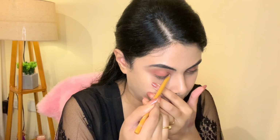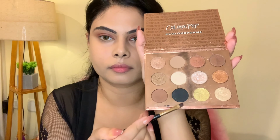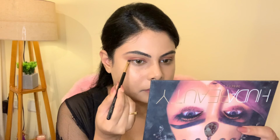Adding a golden pencil to my waterline to make my eyes look bigger. This might look a little painful, but trust me, not that much, and the difference it makes to your eyes, it really opens your eyes, making it look really wider and bigger. I have literally stopped doing eyeliners with gel liners anymore. I only use eyeshadow pigments. It is so convenient and easy.